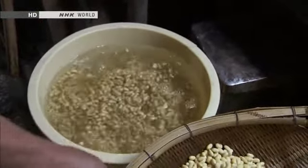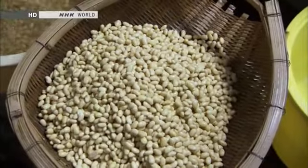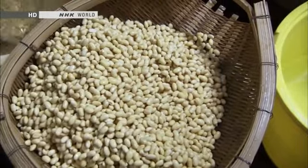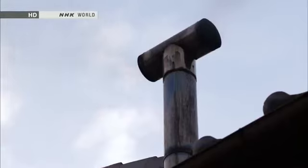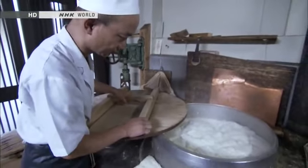The soybeans have been soaked in water overnight. He blends sweet tasting beans together with mild ones. 80% of tofu is water. This shop uses Kyoto's natural groundwater, known for its well-rounded blend of six different minerals. Ground soybeans.